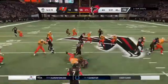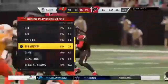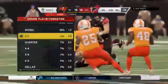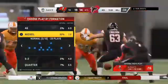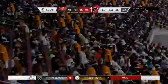Here's Anderson. He's got it on the draw. And he is going to be stopped cold behind the line of scrimmage. That sends him 2 yards in the wrong direction and leads to 2nd down. 2nd and 12 at the 44-yard line.